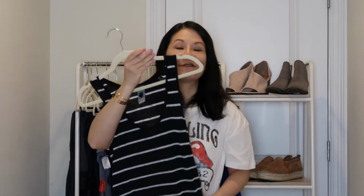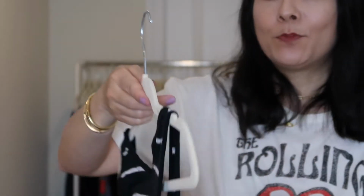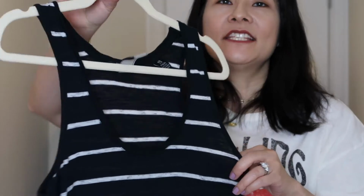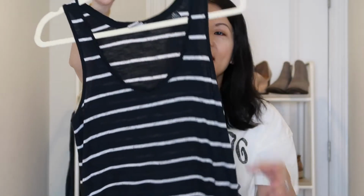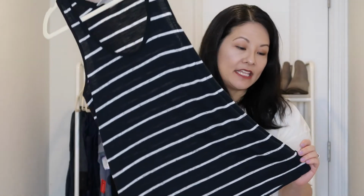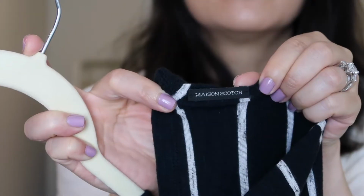The next top is another fun summery top, and it's from a brand that I love to source too, and it's from Scotch and Soda. So you've seen me pick up this brand in several thrift hauls. This one is in a size petite, so probably just a size small, I would interpret that as. And this is just, as you can see, a basic kind of tank, but it has a really nice slub design to it, and it's striped. So again, I think perfect for warmer months. Scotch and Soda also has a little label on the side here, oftentimes sewn on, in case you see that.